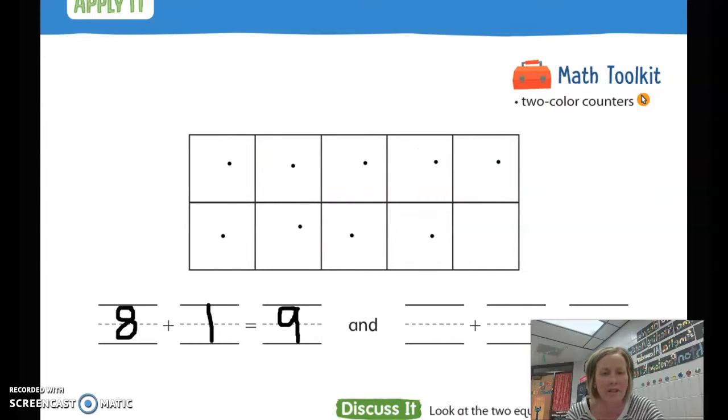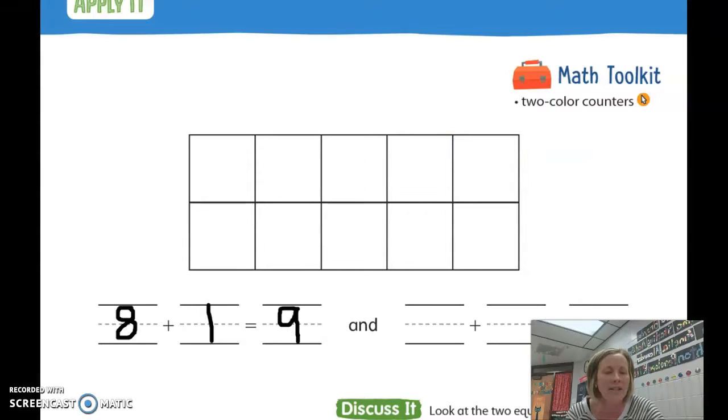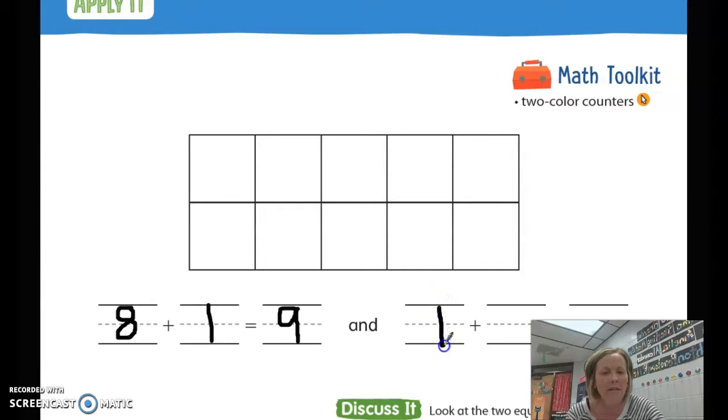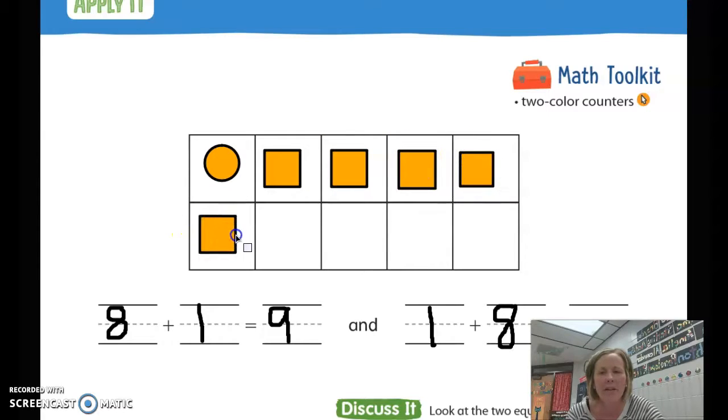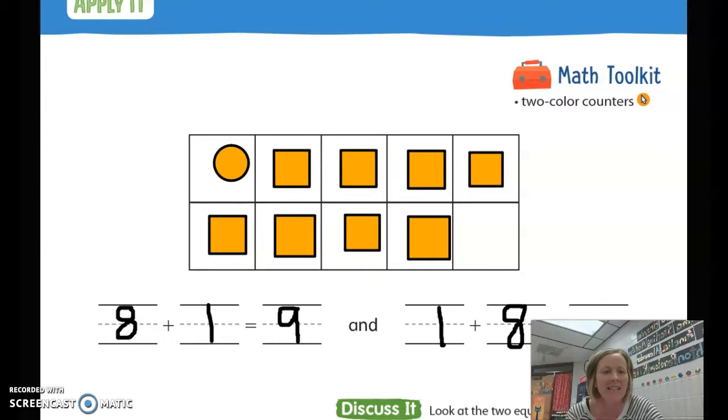All right, boys and girls. Now we're going to do another problem. Now we're going to do 1 add 8. So now I'm going to do 1 circle. And how many squares will I need to do? Ooh, you're right. Help me count them. 1, 2, 3, 4, 5, 6, 7, 8. There are 8 squares. Let's count and see how many we have. Ready? 1, 2, 3, 4, 5, 6, 7, 8, 9.